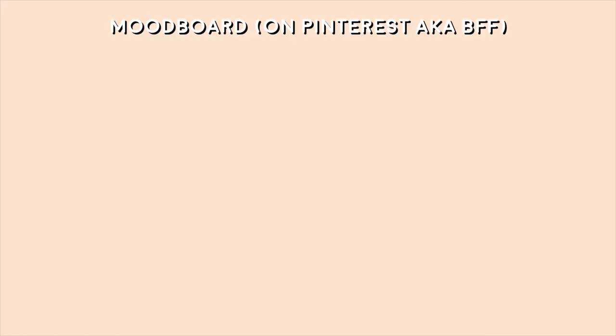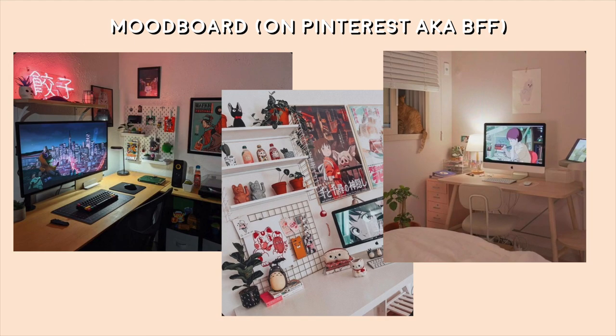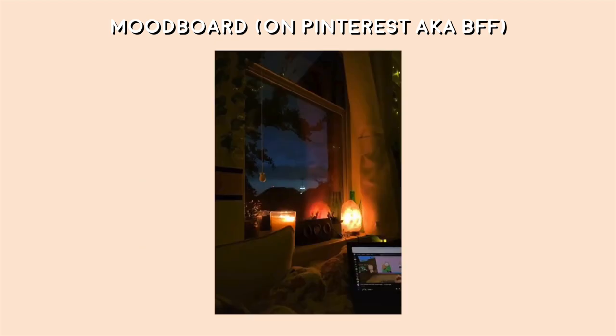By the way, the aesthetic I am looking for in my room is kind of a mix of cozy and vibey. My idea is that I want my room to be great in the mornings when the sun hits, and great at night with the lights and everything.